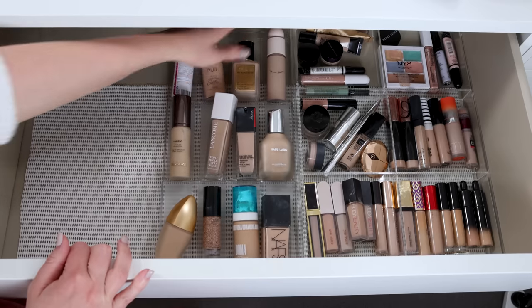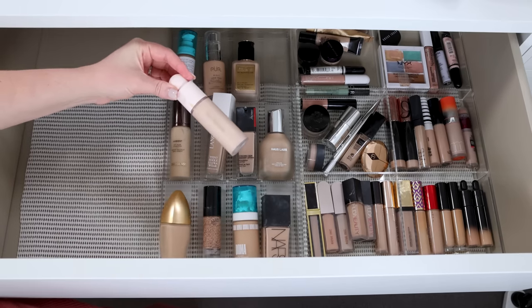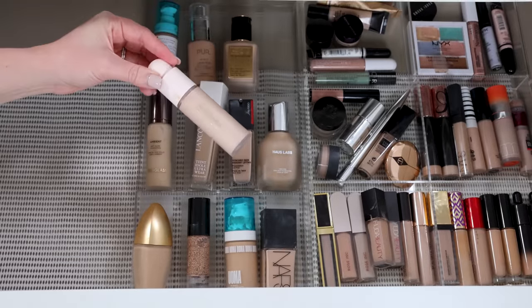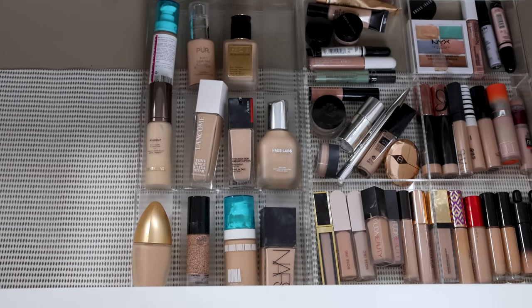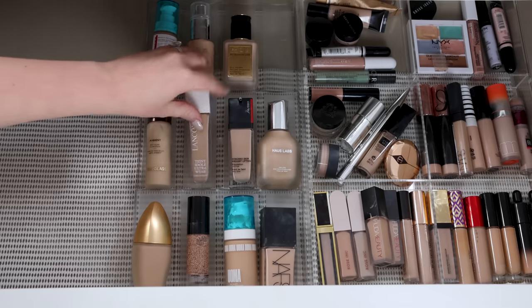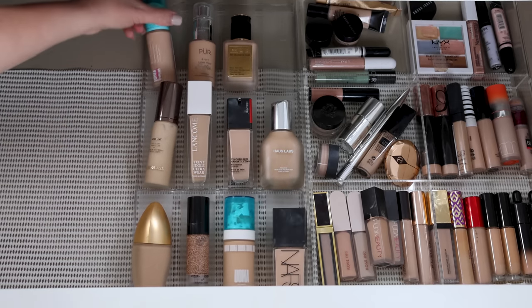I am actually going to declutter this Rare Beauty one. I said a couple of them. I'm just going to get rid of this. I used it in a video the other day and I was just like, I hate this. Why am I still keeping this? But, you know, I keep growing this collection.